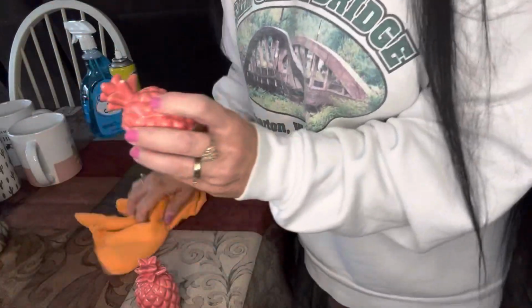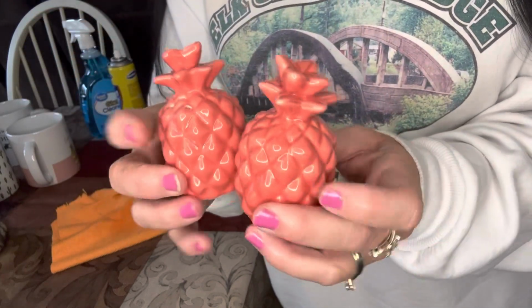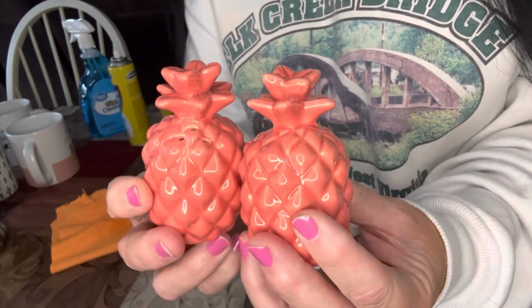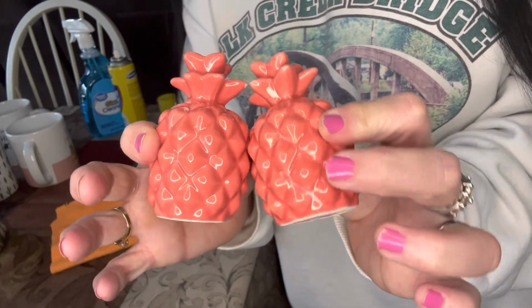And yes, some more salt and pepper shakers. These came from Cracker Barrel when the pineapple stuff was real popular. But I loved the color. I love this melon color. Yep, that's where these came from.